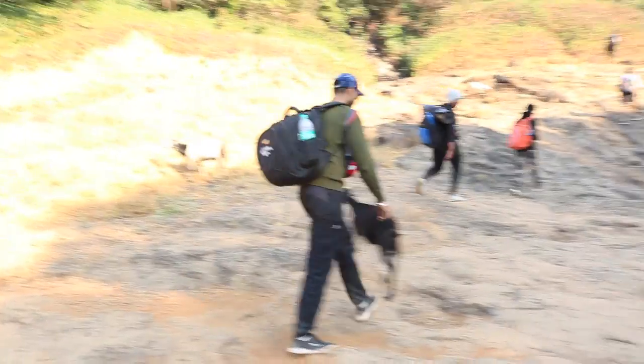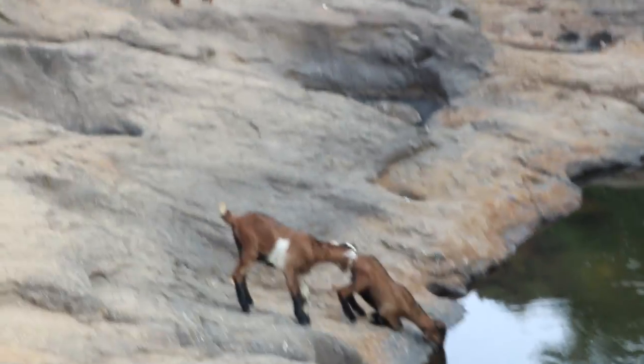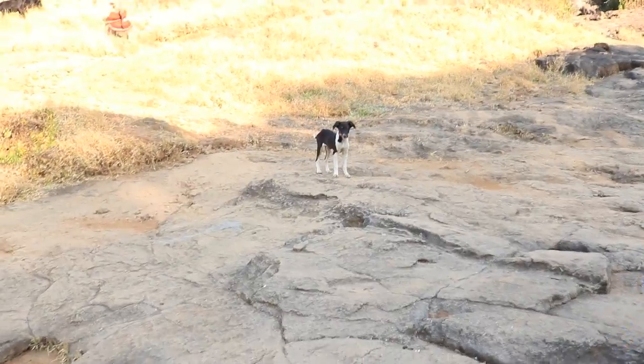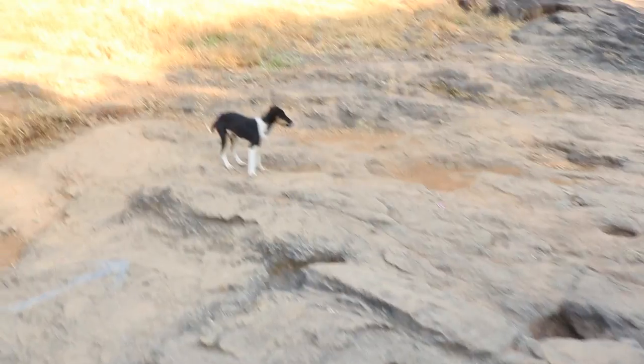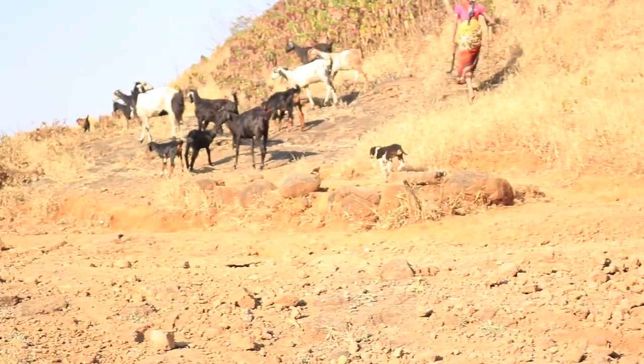We have some goats and some company over here, and also a doggy. Photo. We have one more company over here. This dog is running away from me. Doggy, don't go, please. I don't have any friends.